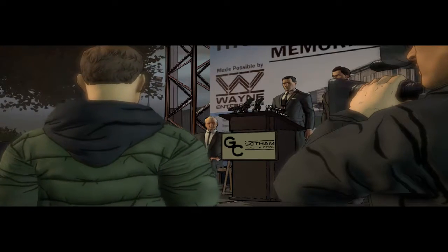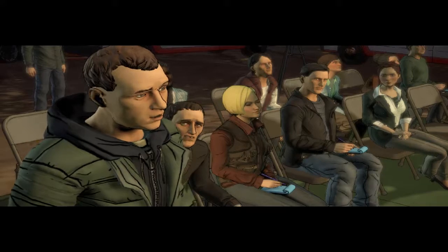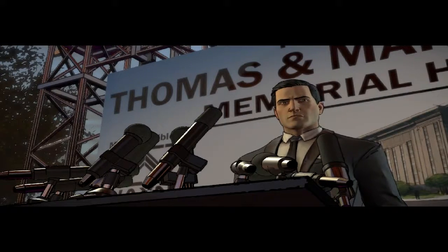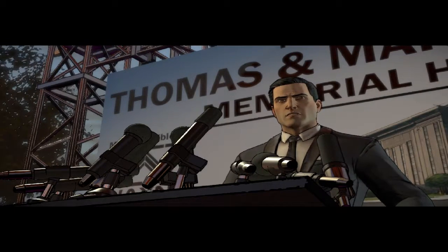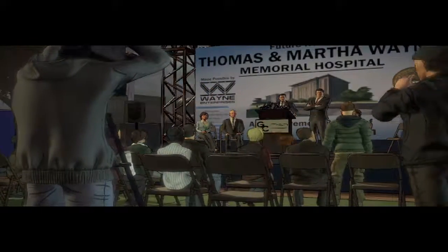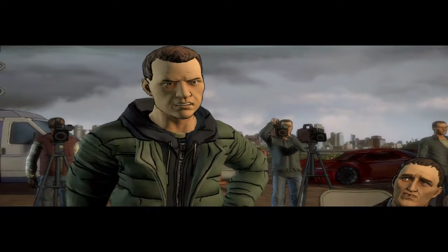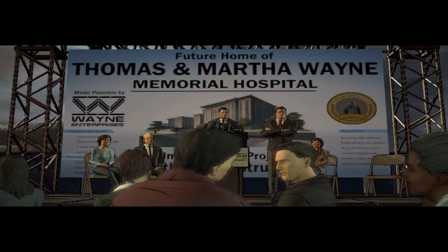Mr. Wayne, this morning the Globe received evidence of an offshore bank account managed by Carmine Falcone and your father, Thomas Wayne. What exactly are you implying? Transactions connected to organized crime going back years and continuing to this day. The paper trail ties your family directly to the mob. What the hell? Is that why GCPD's at my house?